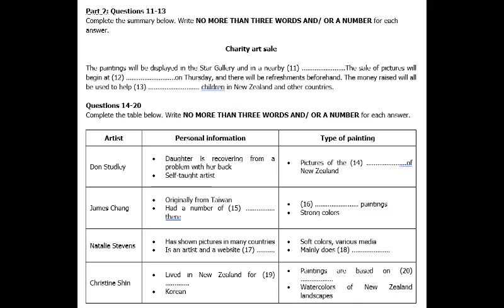One of the most anticipated art events in Christchurch is the charity art sale, organised this year by Neil Curtis. Neil, tell us all about it. Well, Diane, this looks like being the biggest art sale yet. And the best thing about it is that the money raised will all go to charity. So what you probably want to know first is where it is.